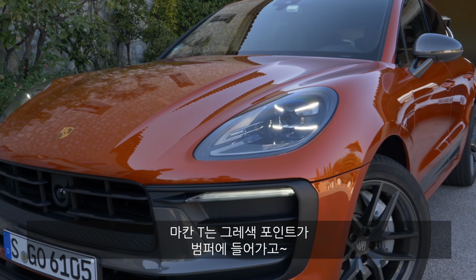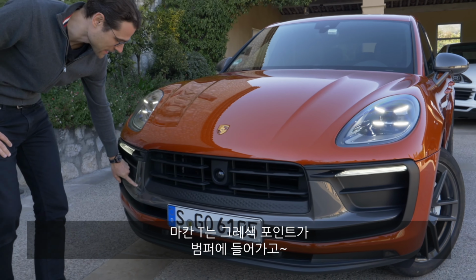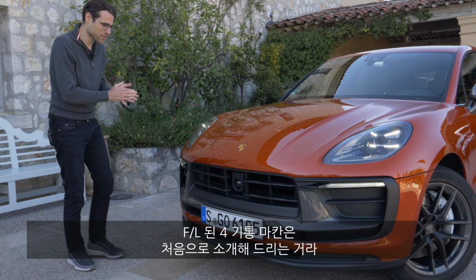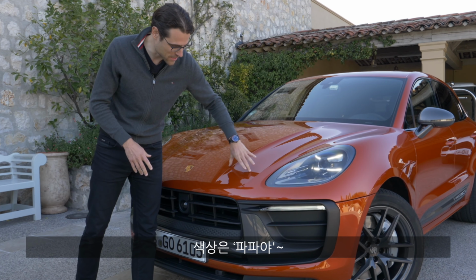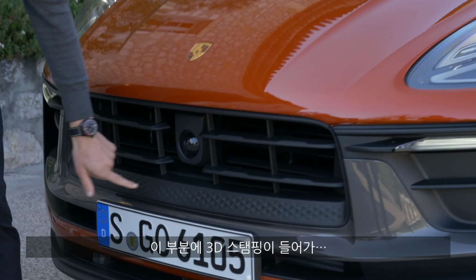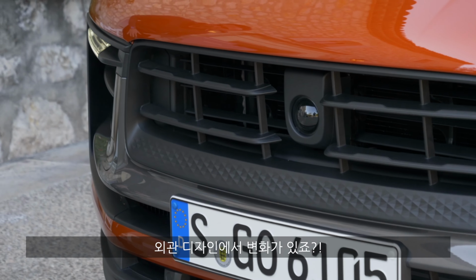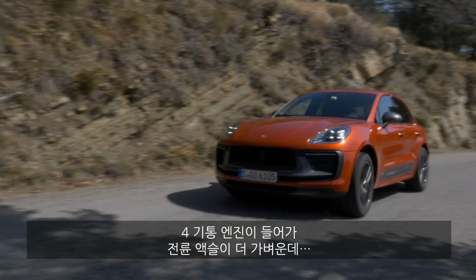And here now, the Macan T gets grey accentuations right here as a special unique color. This review is also about the facelift of the Macan. First time we have the 4-cylinder facelift here, so all the details you need to know about that. Papaya is the color for today. New graphic element here, also with this kind of 3-dimensional stamping in the front. So a very interesting approach already visually wise, and the 4-cylinder is a little bit lighter on the front axle.